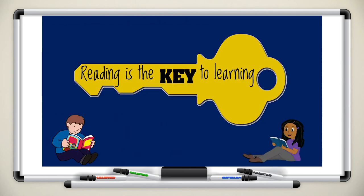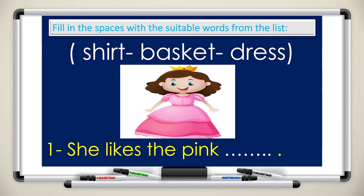It's practice time. Fill in the spaces with suitable words from the list. So, I'm going to read the list for you. Focus on the pictures and try to read the examples and find the correct answer. Shirt, basket, dress. One more time. Shirt, basket, dress. Number one. She likes the pink space. What do you think, boys and girls? She likes the pink shirt, or she likes the pink basket, or she likes the pink dress.